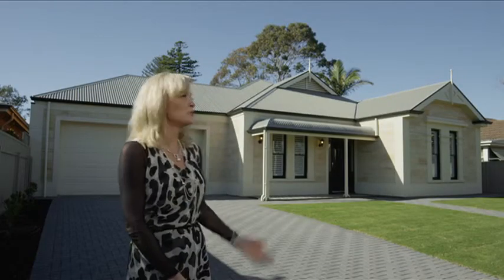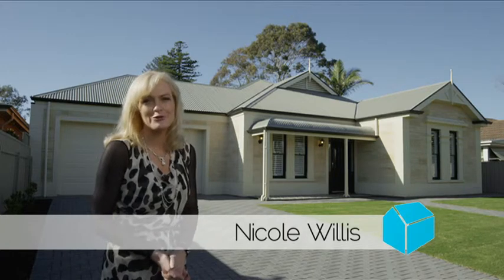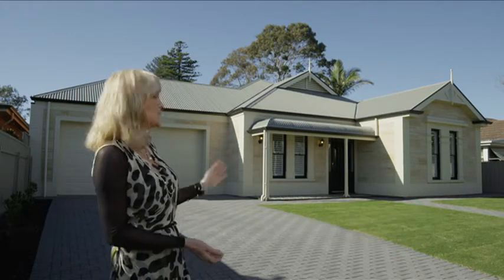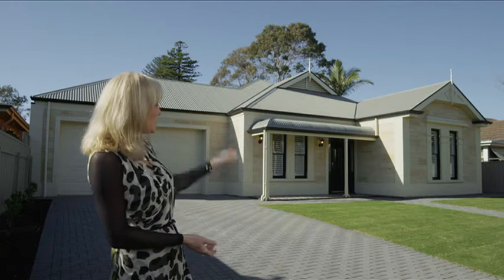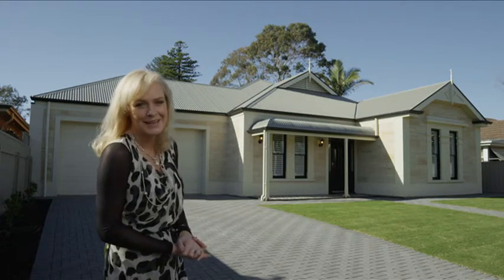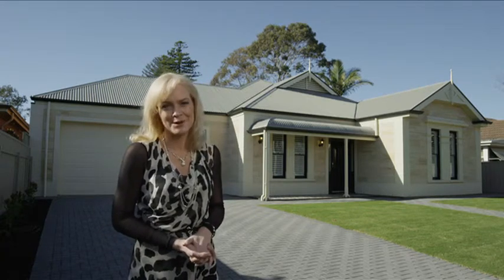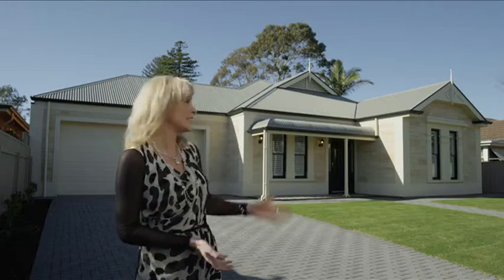Don't you just love this beautiful Federation-style home? You'd be forgiven if you thought that it was built over 100 years ago. When you look at the beautiful sandstone facade with the box coins, the Dutch gables with the timber slats, it's divine. And to think that was just built earlier this year by APS Homes, and they've done a fantastic job, as we can see out the front.